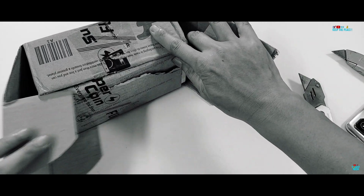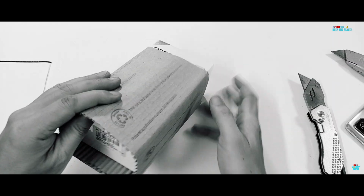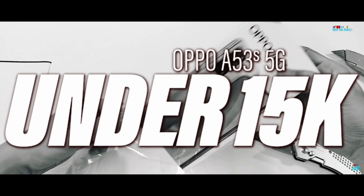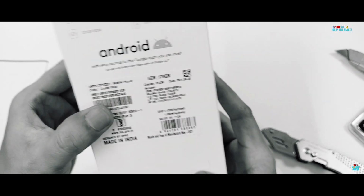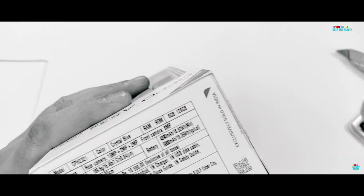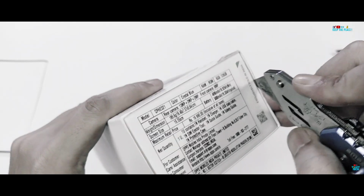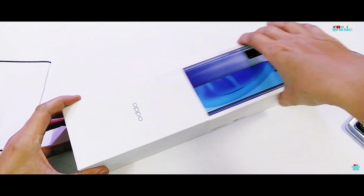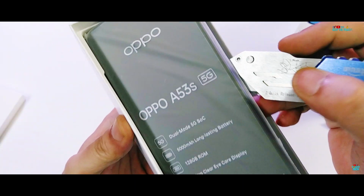Oppo is not exactly known for its value for money devices, since it's more offline oriented and less online centric like Xiaomi and Realme. That is why it makes the under 15K price a bit more attractive. The Oppo A53s is another 5G option in the most lucrative budget mid-range segment, and it sounds great, but what about the build quality in terms of drop impacts, structural strength of its plastic body, water resistance, and the scratch resistance of its undisclosed glass protection?